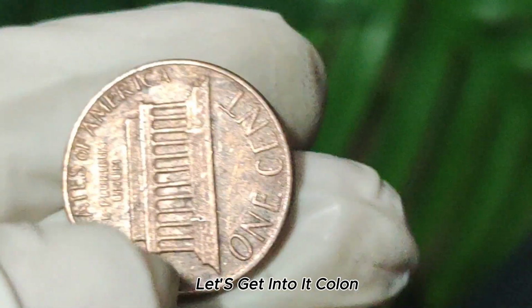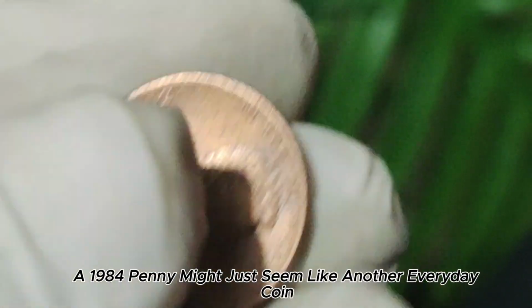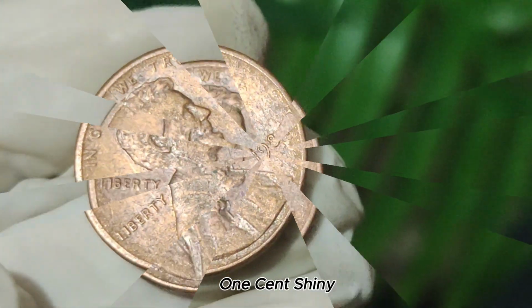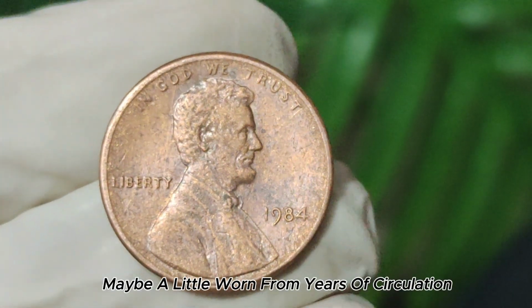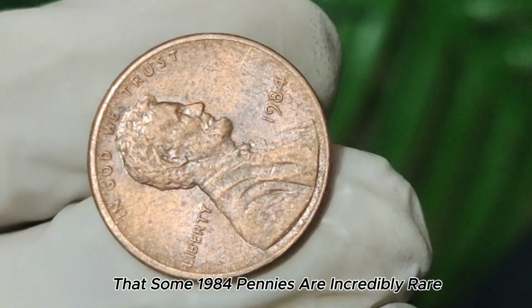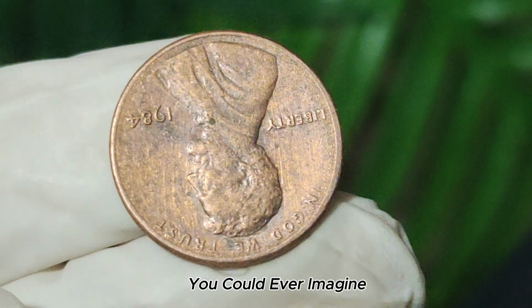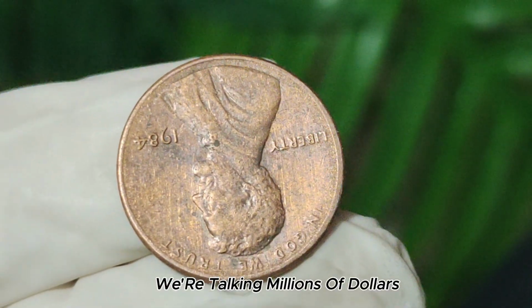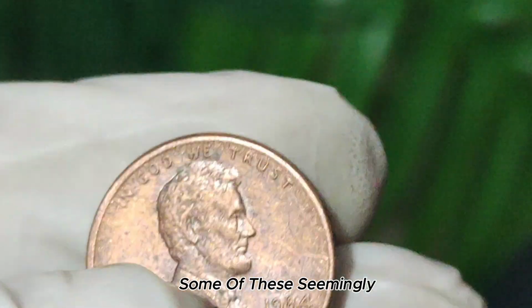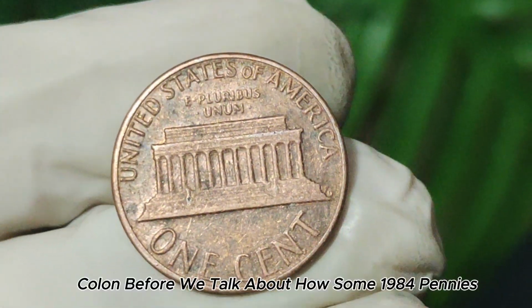Let's get into it. At first glance, a 1984 penny might just seem like another everyday coin. 1 cent, shiny, maybe a little worn from years of circulation. But did you know that some 1984 pennies are incredibly rare, and they could be worth more than you could ever imagine? We're talking millions of dollars. And in this video, we'll explain why some of these seemingly average pennies have such astronomical value.